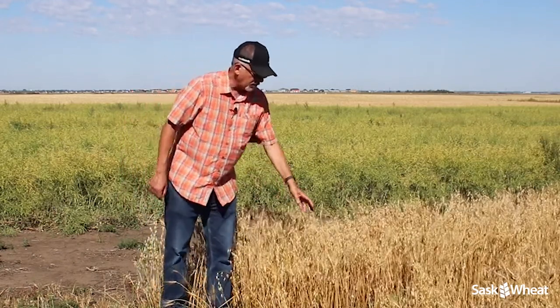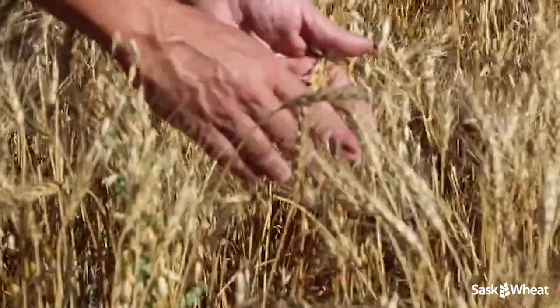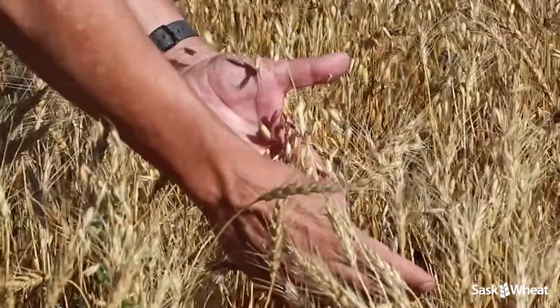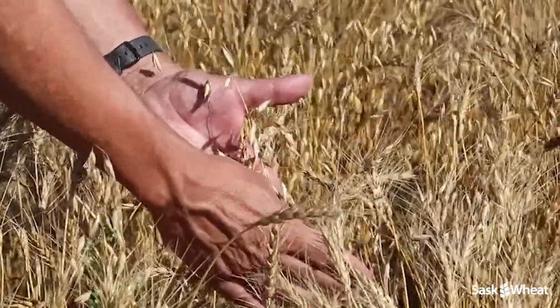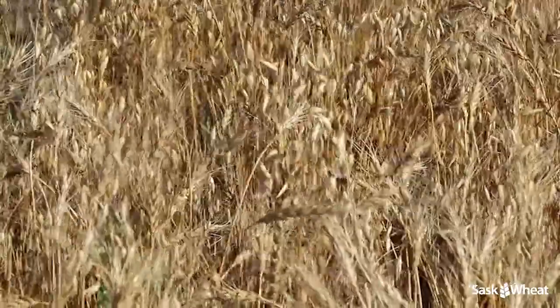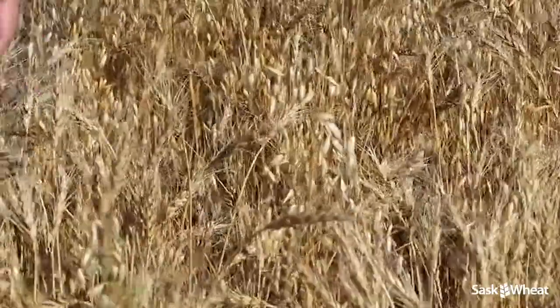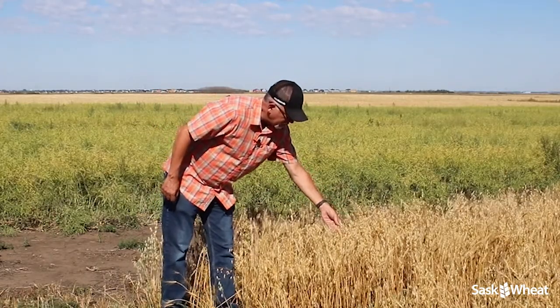So this is a guard plot. We seeded oats to make sure we had enough weeds in here. We don't have a high inherent population of wild oats right here. So you can see this guard plot has had no treatments, and there's quite a bit of oats present.